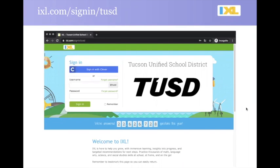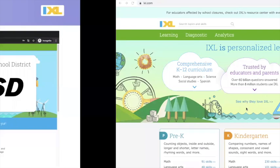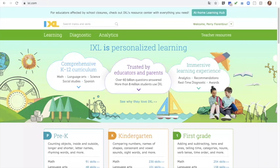Now let's get familiar with where you can find everything on IXL once you have entered your account and you're logged in. Here I am logged in as a teacher. And I know that I'm logged in because I see my name in the top right-hand corner. On IXL, it's pretty easy to navigate. There are these 3 tabs in this green horizontal bar. And these are the same 3 tabs that your students have as well when they log into IXL. Let's take a look at what these tabs have to offer.